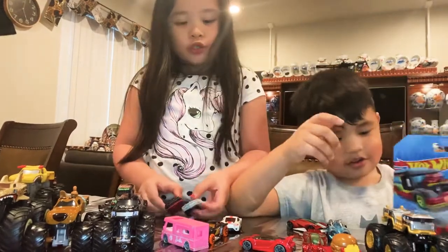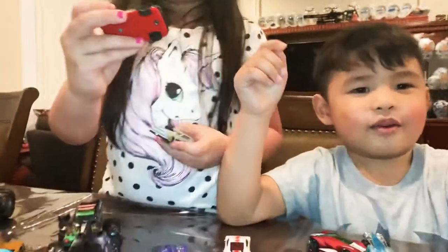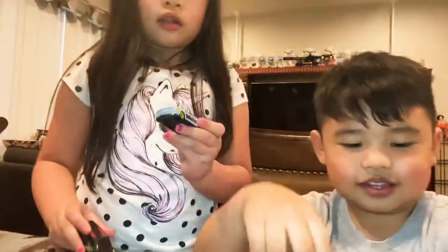We have two more to show. He's walking away. This one is black. It has a lot of colors, and this one is gray. This is Hot Wheels. It has yellow and some eyes. This is Hot Wheels. Now let's start with the monster trucks. We're gonna put these away first. Look over there for the monster trucks, little buddies.